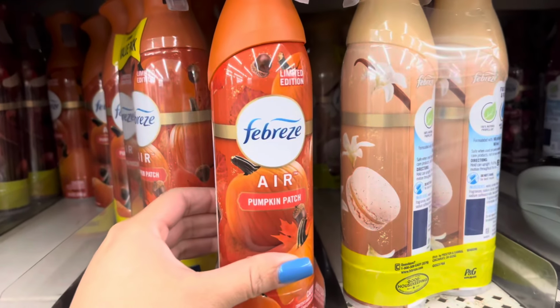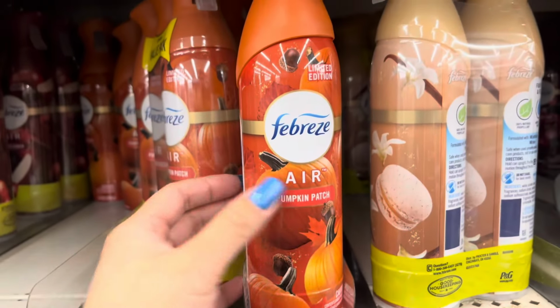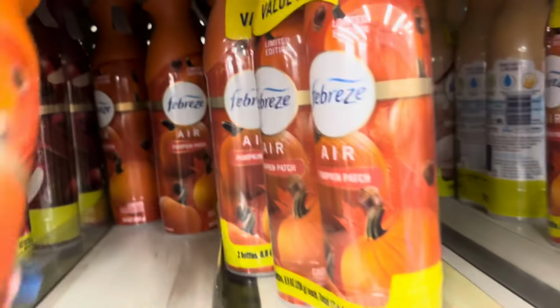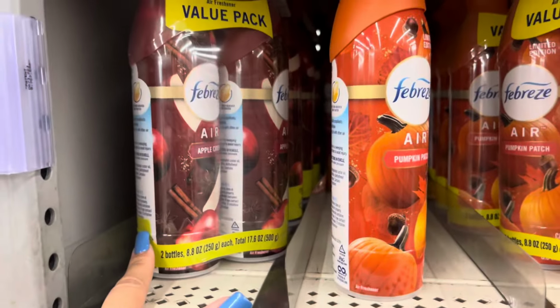Don't forget about all the air fresheners because there are so much on clearance. Like this one is only 80 cents. I did scan it and the price is correct. They have more over here. You're better off getting two of those because these, the two pack, is on clearance for $5. So just check your locations.